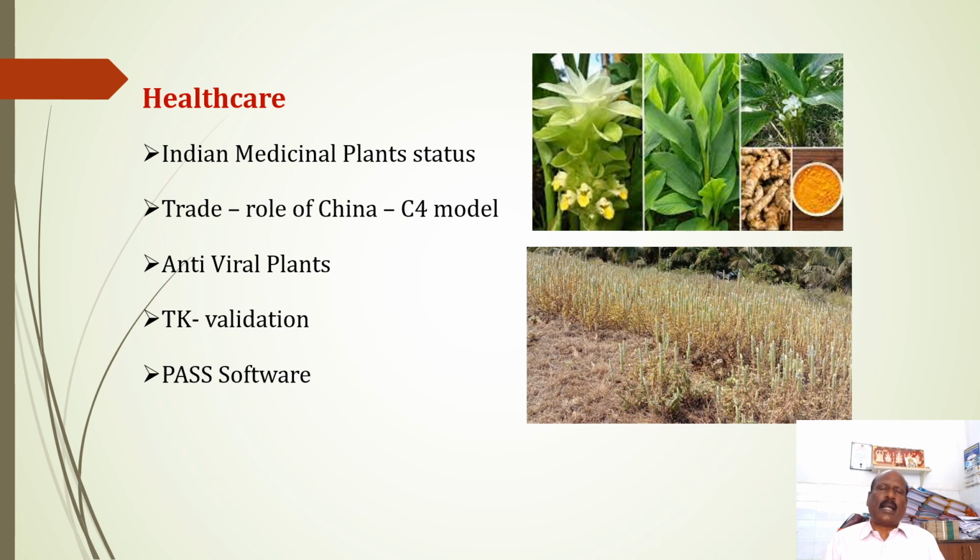So by putting all these softwares, we can collect the exact information from the tribal communities, aboriginal people, other ethnic groups of people, even local healers, about the plants for medicinal uses. And then we can validate. So validation and the selection of the medicinal plants is also done in three ways.